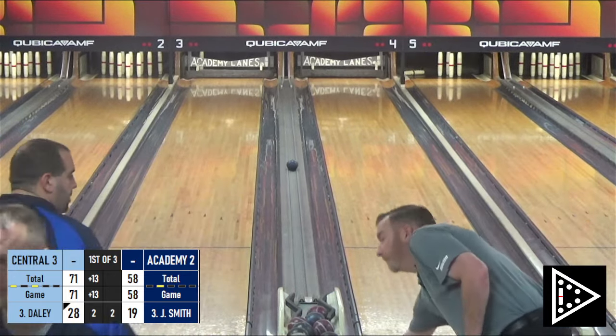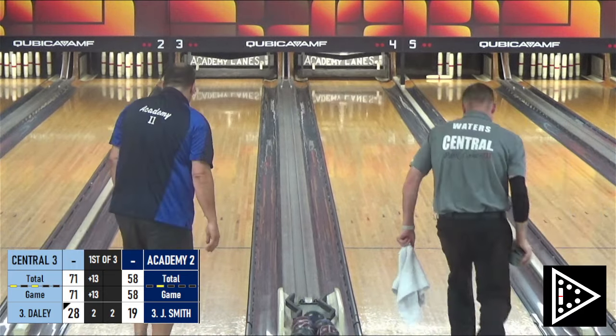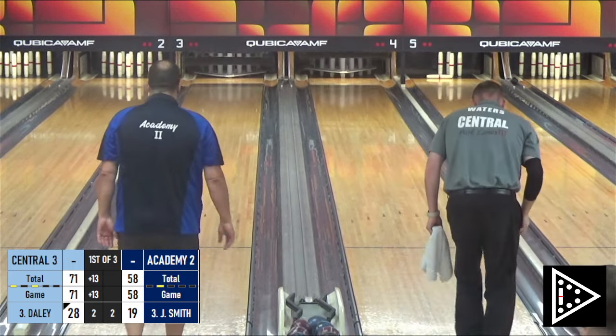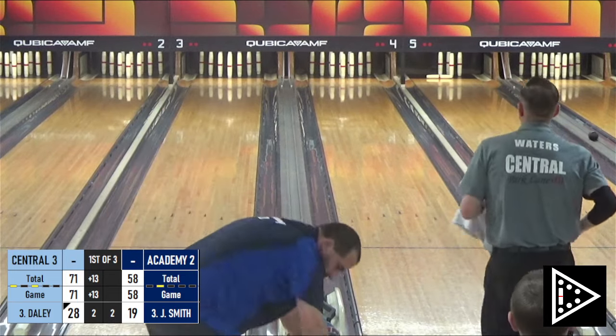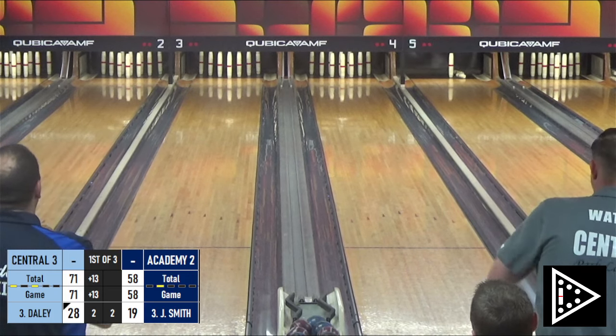Justin Waters, Tim Jalbert. Recall that Academy 2 are your defending champions. You can watch that thrilling final match on Candlepin Bowling Network. That was the playoffs out of Central Park Lanes, where the visitors are based out of in East Boston.